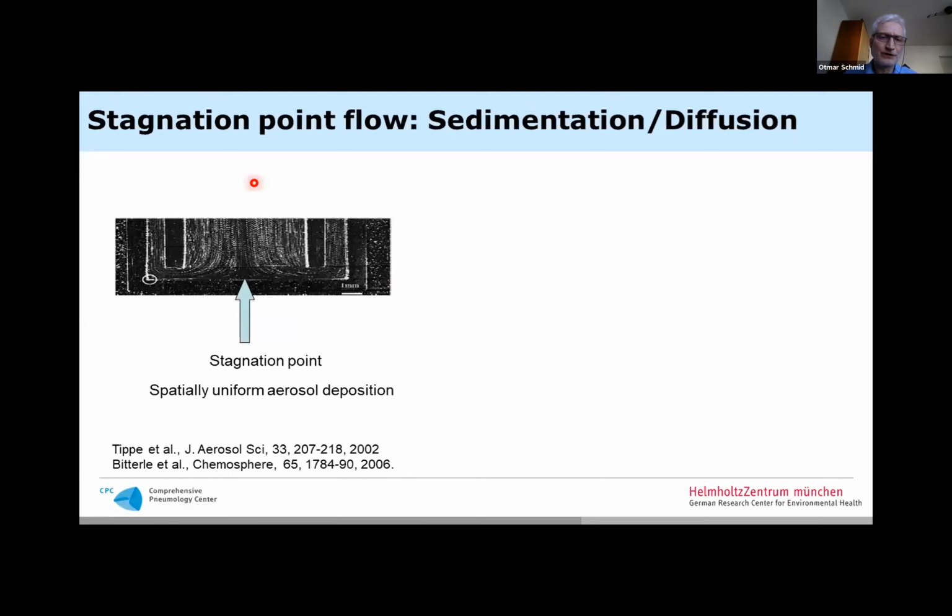Stagnation point flow system. Here is an illustration of the flow profile. This is by far the most commonly used system in the past. And the stagnation point flow means there's no flow at this point at the center. So here are the cells, the flow is coming in, aerosol air is flowing this way, but here there's actually a stagnation point flow, no airflow.